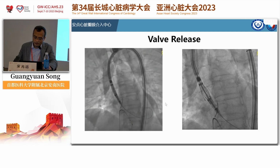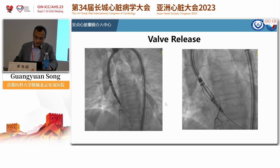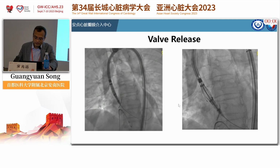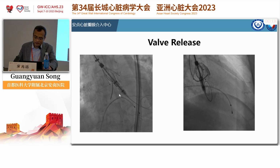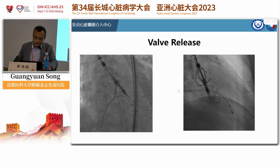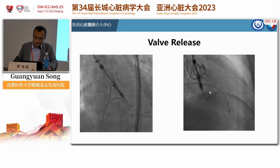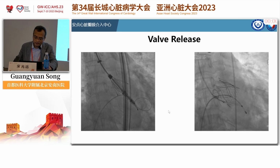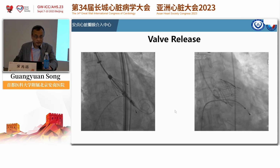Now you can see with the JenaValve, actually, we don't need to be nervous during the procedure. So we release the anchor. We adjust the delivery system. This is an adjustable delivery system. And we rotate the anchoring. Then we push the whole system into the sinus. And we check in every sinus. And then we deploy. Actually, this is a 10 minute procedure.